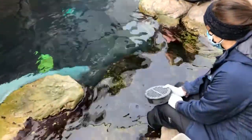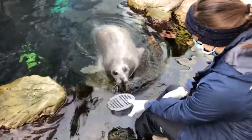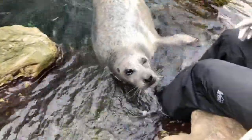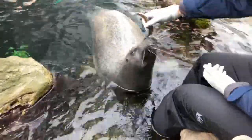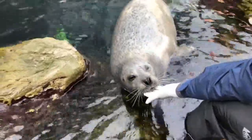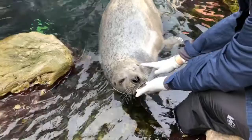Now, Amelia, there she is. Hey. Yes. Big wave hi. There she is. You can see Amelia's left eye is missing. If you take a look at her face there, you can see it's just sort of a space there.